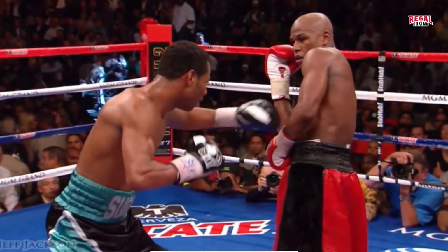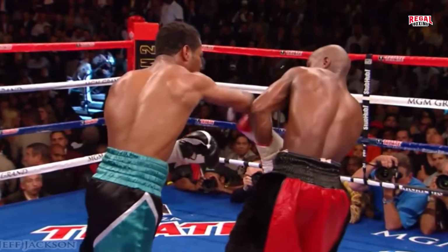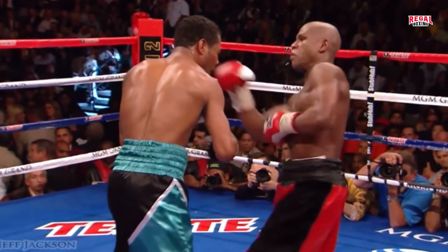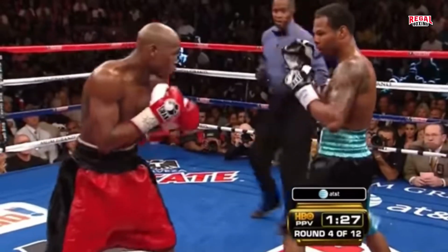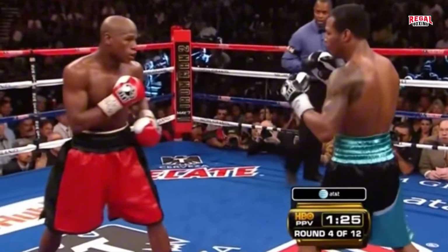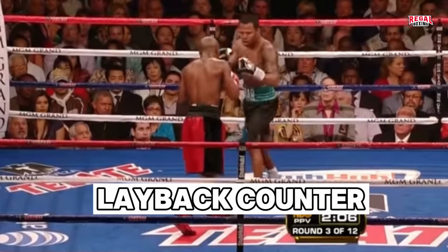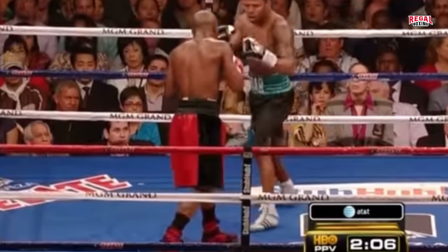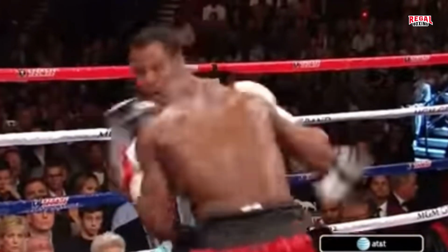When an opponent throws a cross, they turn their hips and extend the arm, just as Mayweather defends by turning his shoulder to ride the punch. But now Mayweather's rear hips are loaded, and he can fire any right-hand shot with the opponent being susceptible to it. Apart from the common catch and shoulder roll counters, another counter Mayweather enjoys is the layback counter. Mayweather sets opponents up for the counter. He slightly leans forward, putting weight on his lead leg, so opponents feel he is close to them.